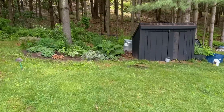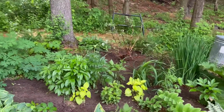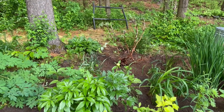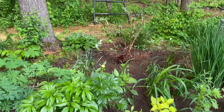So I decide, what are we gonna do with this bush my wife wants to get rid of? I bring it over and I make it the centerpiece of my garden. Well, wouldn't you know it, now she wants me to dig it up and bring it back there and put it back. This is unreal.